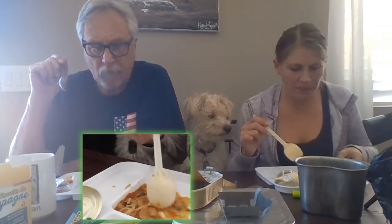There's carrots. You guys can kind of see some colors in here. Red things. I think those are like red peppers. It doesn't taste spicy though at all. It is hot. Look at the noodles. You know something? That's not bad. It actually has really good flavor. If you're out in the boonies and you're hungry, that's a decent meal.